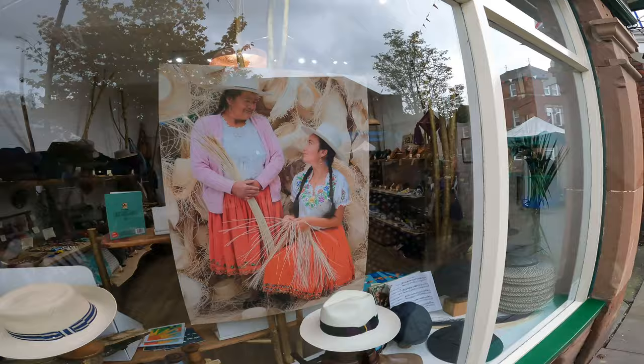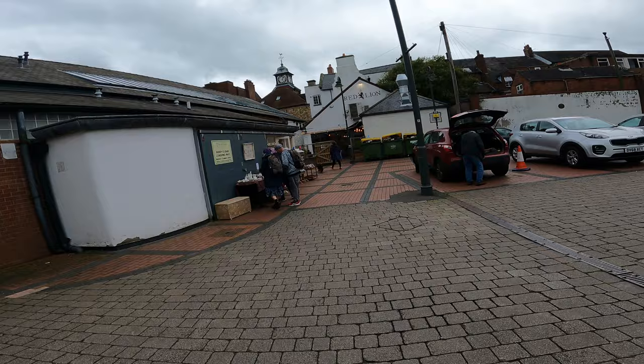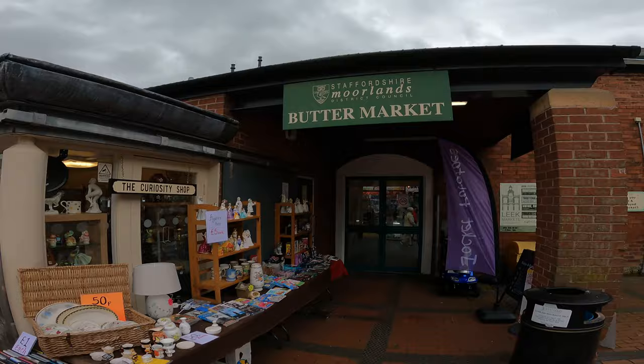Guys, we are heading for the butter market. Is it called? Butter market, yeah. Butter market here in Leek. We have been here before, but we've never videoed the curiosity shop. Oh. Ooh. Butter market. There you go, guys.